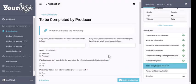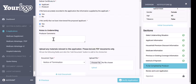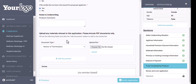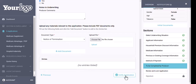The last section is the to be completed by producer section. You can list any of the policies sold to the applicant previously, whether you want to deliver the certificate to the applicant or yourself, and then verify that you have accurately recorded the application. If you need to include any notes or comments, you can do that here, as well as upload any documents. These documents can only be uploaded as a PDF. Once you are done, you can click Verify Application.